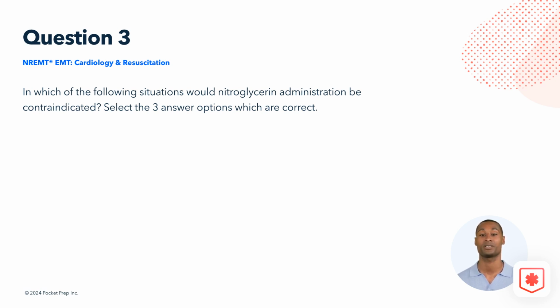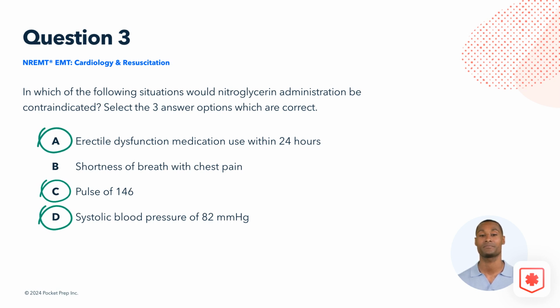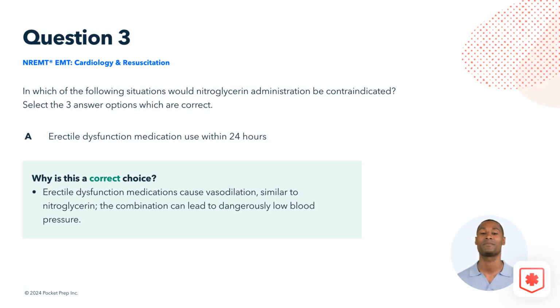Select the 3 answer options which are correct. The correct answers are options A, C, and D. Let's go over the 3 correct choices first. These are the situations in which nitroglycerin administration would be contraindicated. Erectile dysfunction medications cause vasodilation, similar to nitroglycerin. The combination can lead to dangerously low blood pressure, putting the patient at risk of a life-threatening situation. Always ask patients if they've used any of these medications before administering nitroglycerin.